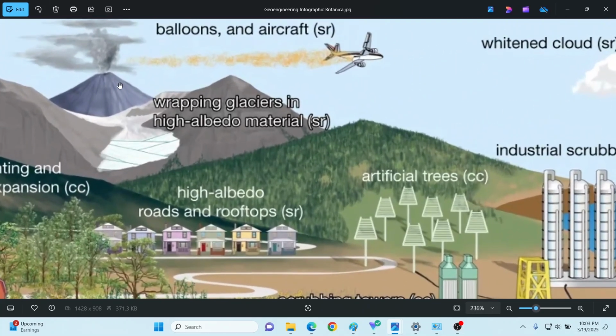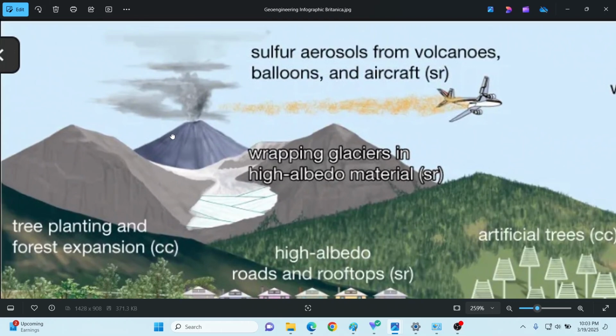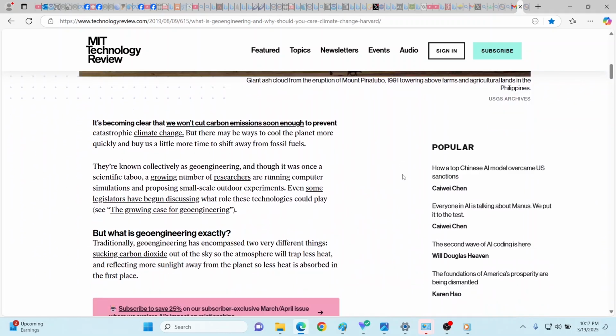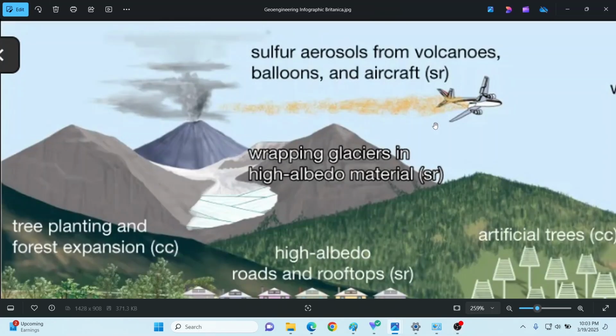So basically, there was a volcano eruption in like 1991 called Mount Pinatubo. What it did was it caused the Earth to cool over a period of 2 years by half a degree centigrade, if I'm remembering that correctly, but pretty much along those lines. It ejected a massive amount of sulfur aerosols into the stratosphere, and those aerosols were suspended 70,000 feet up in the atmosphere for several years. And that had a cooling effect.